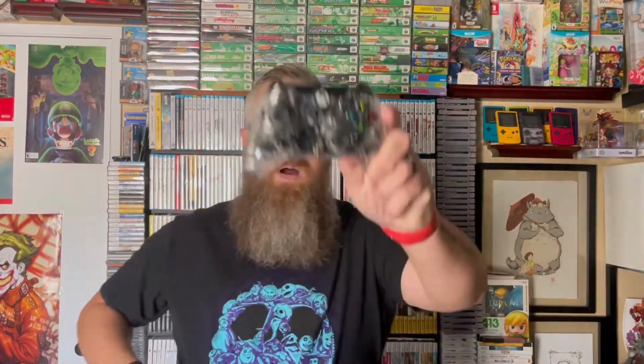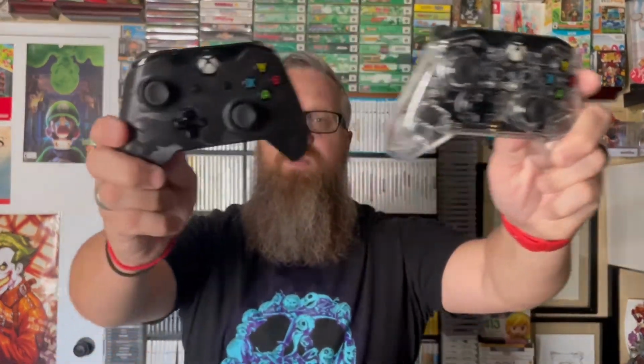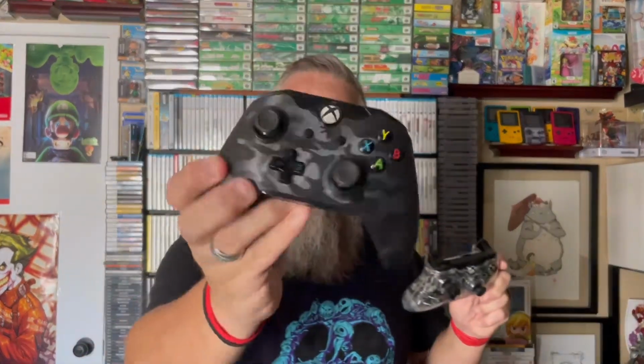First off, I found these Xbox One Afterglow controllers. These were sitting in Goodwill for I think $6 each. So I picked those up. I can always use extra Xbox One controllers. This one's like a holographic black, and this one's see-through. Really cool. I was definitely going to pick those up for $6 each.